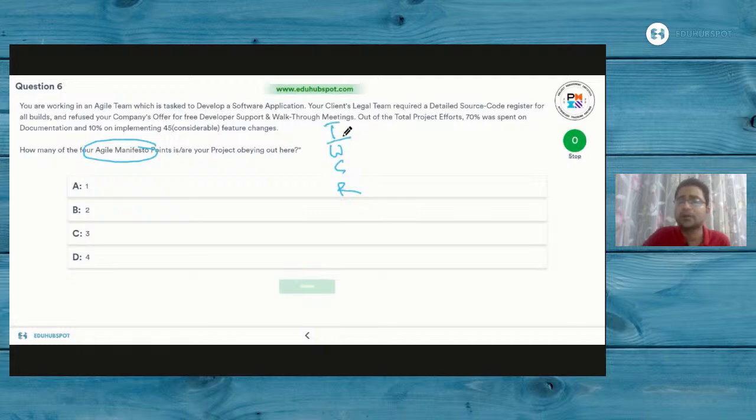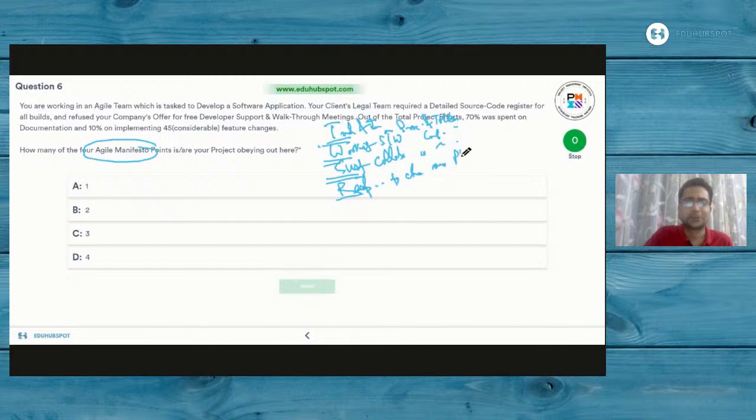I stands for individuals and interactions over processes and tools. W, working software over comprehensive documentation. C, as we discussed a few minutes back, customer collaboration over contract negotiation. And R, responding to change over following a plan. See, it's so easy to remember the Agile Manifesto, right? Just remember this acronym IWCR.